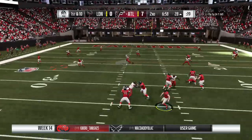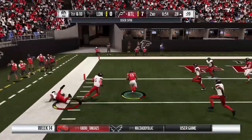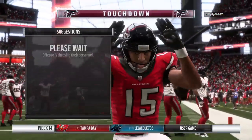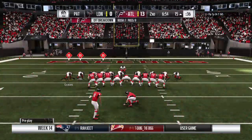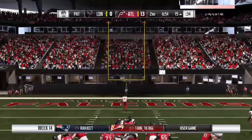They'll set up to throw. Throwing the out route incomplete. That's Tate. And he is into the end zone for a Falcon touchdown. Golden Tate, his 6th touchdown of the season. And the Falcons will extend their lead.